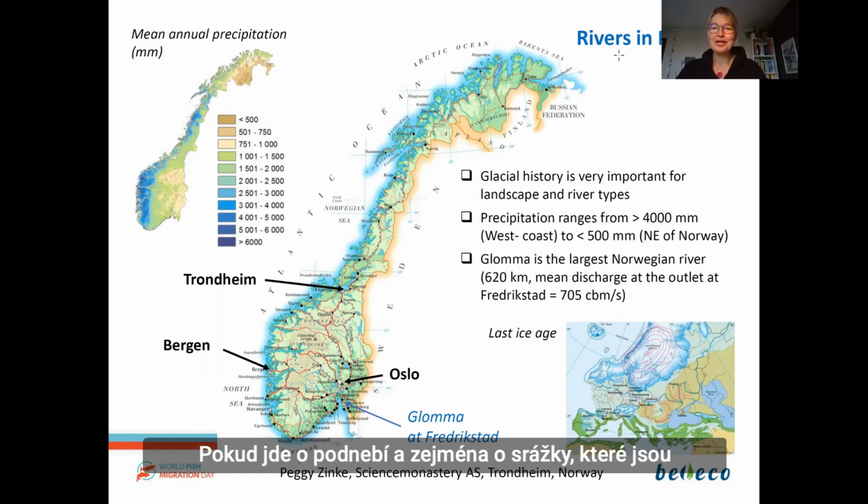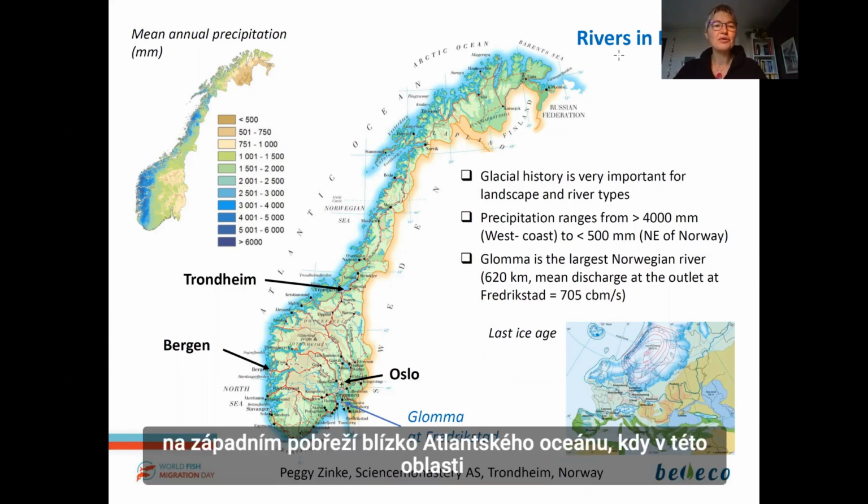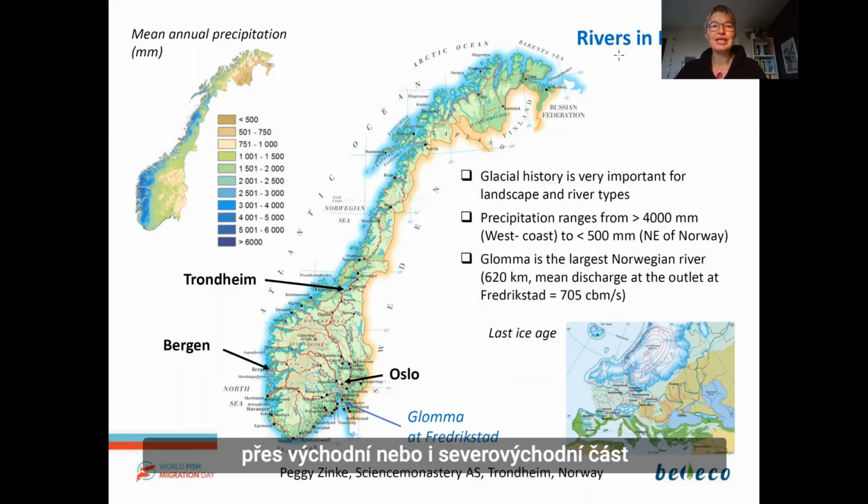And when it comes to climate, and in particular to precipitation, which is maybe the most important thing for hydrologists, then we see a strong distribution from a high precipitation area along the west coast, close to the Atlantic Ocean, with this oceanic climate, with precipitation rates of more than 4,000 millimeters per year, to the eastern or even the northeastern part, where you have rather low precipitation rates of locally less than 500 millimeters per year.